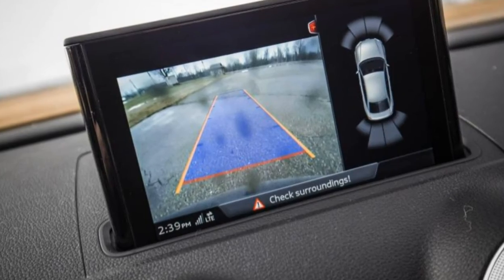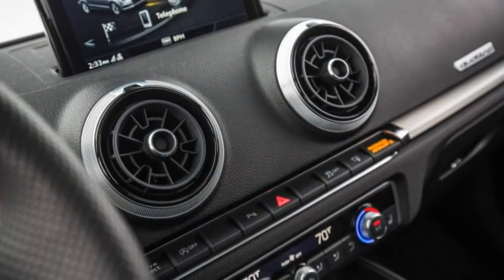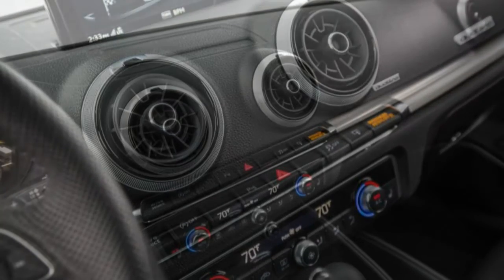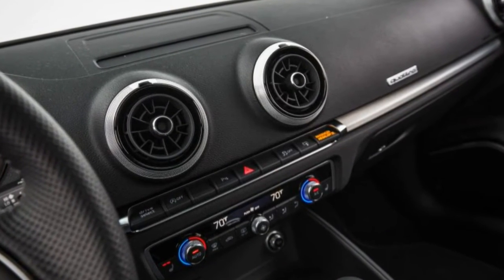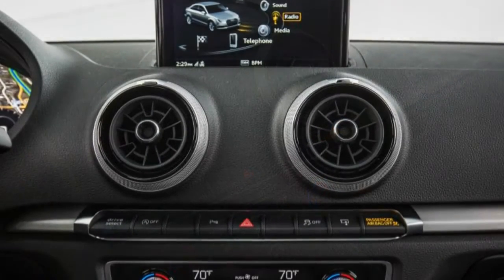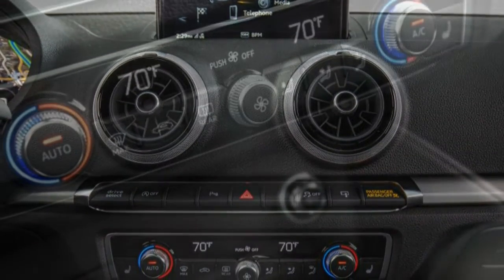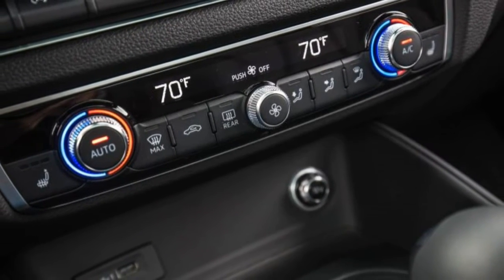This marks the first time we've properly tested a U.S.-market S3, which, at 3,485 pounds, is 185 pounds heavier than a 2015 model we tested in the UK. The more powerful Mercedes-AMG CLA45 sedan is heavier still at more than 3,600. But the Golf R is about 80 pounds lighter with its automatic transmission and about 150 trimmer with a 6-speed manual.